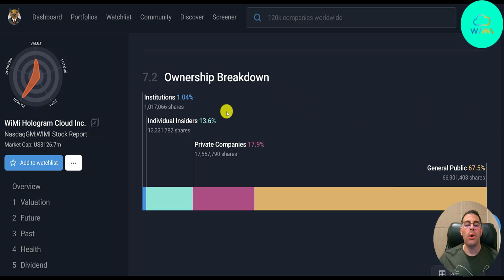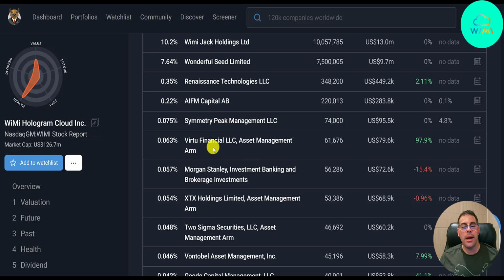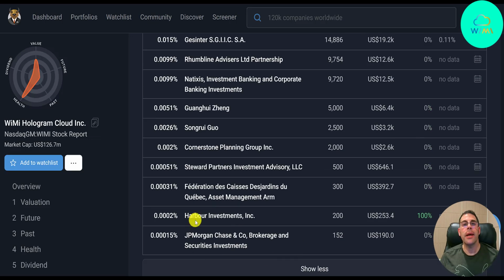68% of the company is owned by the general public, 18% by private companies, 14% by insiders, and 1% by institutions. The founder of the company is the biggest shareholder at 13.5%. I'm not really sure who Wimi Jack is, but that entity owns 10%. I thought it was Jack Ma, but I can't confirm that. A lot of different companies own the stock, Morgan Stanley, JP Morgan at the end of the list.